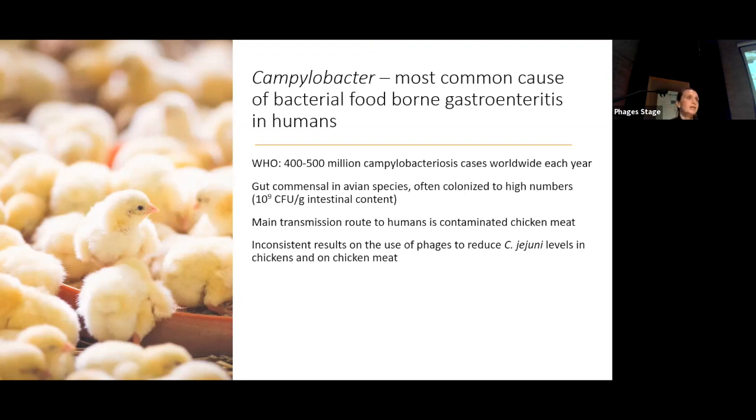On top of that, it has also been demonstrated that the effects seem to be transient. There's a reduction in the beginning, and then the Campylobacter levels go up again. What has also been shown is that the phage population remains more or less stable in the gut. So the phages seem to survive very efficiently, even though you have this variable level of Campylobacter host being present.